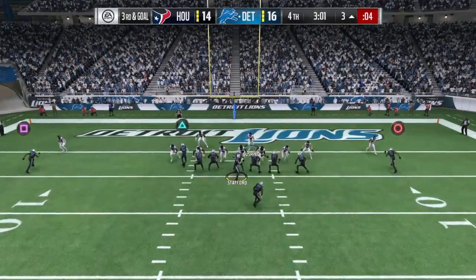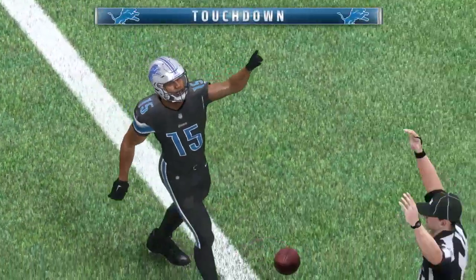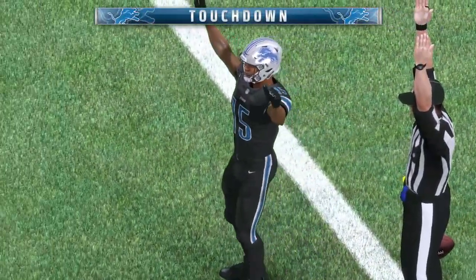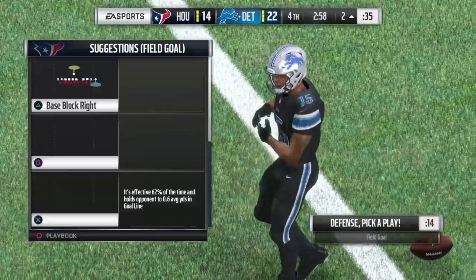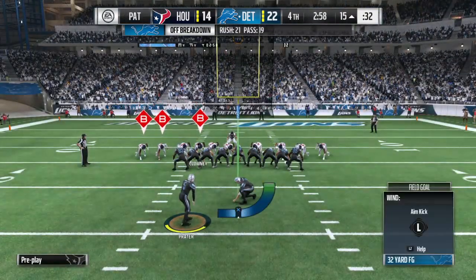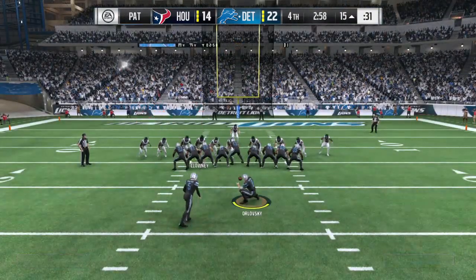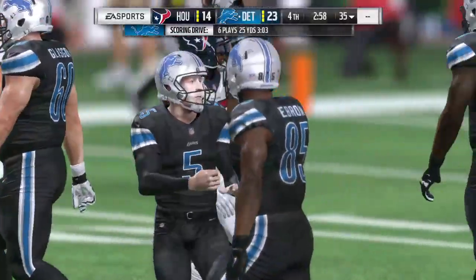They'll need to get the play off quickly. Stafford, open is Tate. Touchdown, Lions. Golden Tate, a 2-yard touchdown grab. And the Lions use the short field to their advantage as they cash in for 6. So on third and medium, they dial up the pass, and it works to hit the end zone.